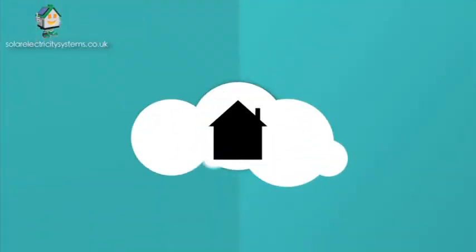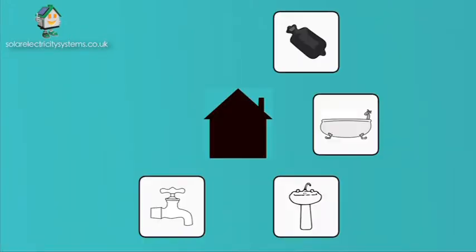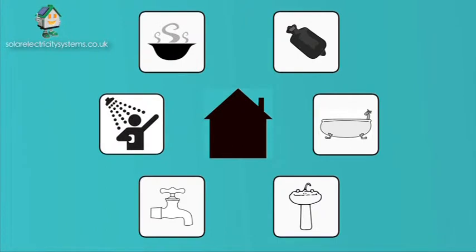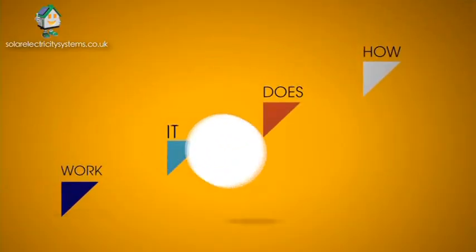It works day and night, even in cloudy and cold weather, giving you free hot water 24 hours a day, 365 days of the year. It's quiet, maintenance-free, and provides all your hot water requirements for your home with immediate savings from day one. So how does the thermodynamic hot water system work?